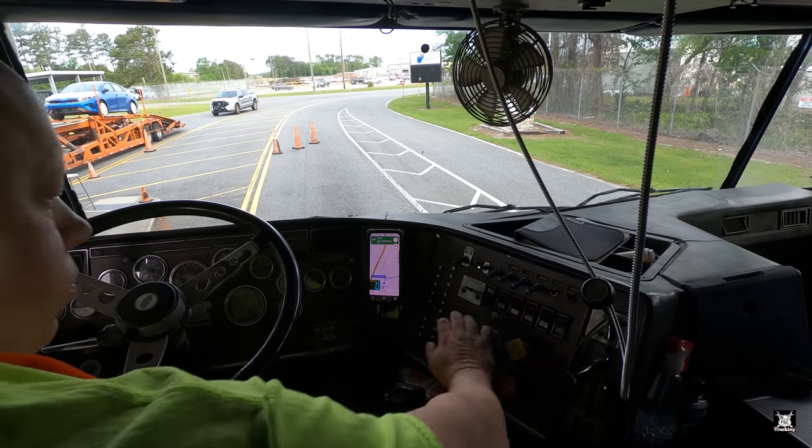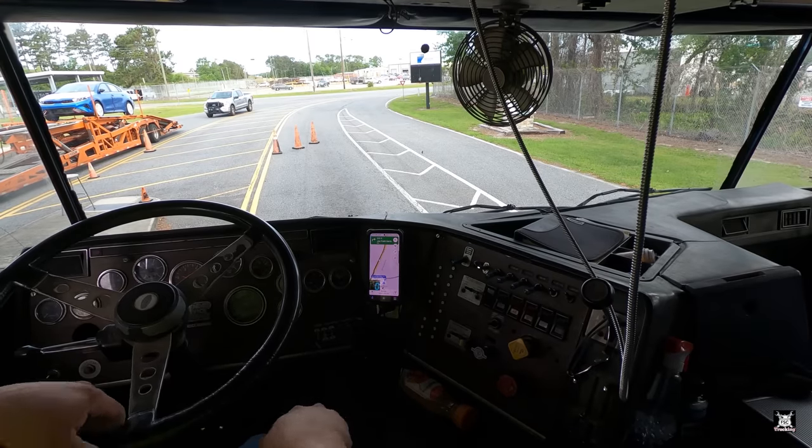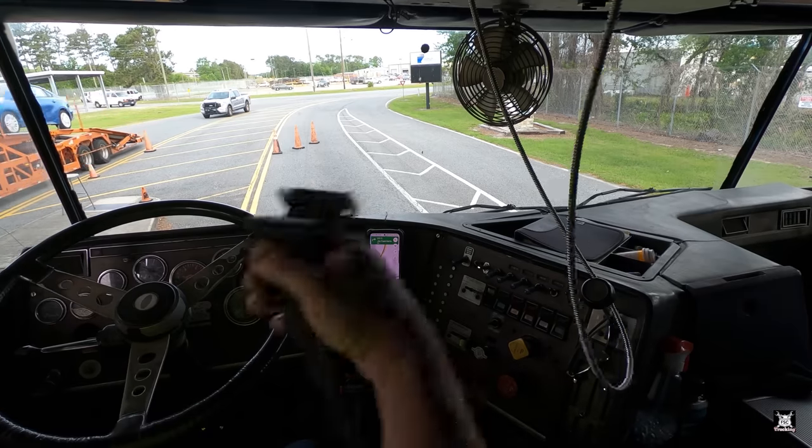185. 185. Go around the bend, straight. Through the roundabout there, okay? To your left. Okay. Got it. Got it.